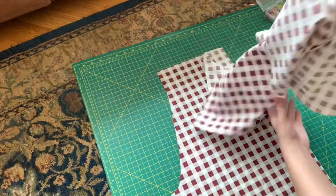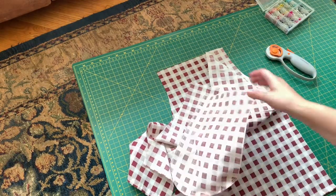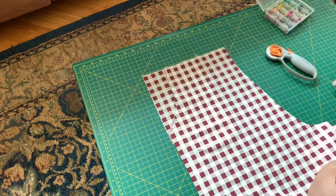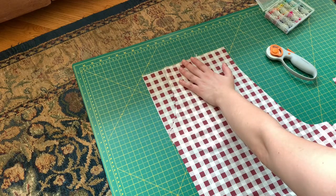It's all serged underneath where it's attached together. The pocket's serged, and then everything's pressed inside out. So I'm going to go and finish this one, and then I'm going to put my pleats in here, and then attach them together.